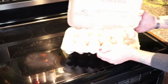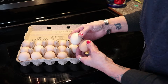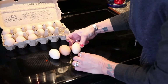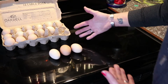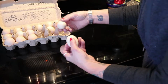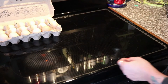But okay, so there's a collection of the chicken eggs I've been getting. Got a couple different sizes here and a couple different colors, just depending on the age of the hen as to how big the eggs are. This smaller one here and this one here are from hens that have just started to lay, but as they get older their eggs will become bigger. So those are my chicken eggs.